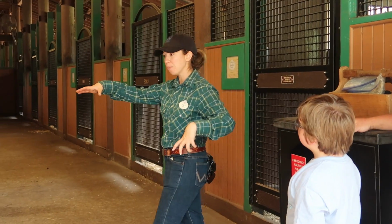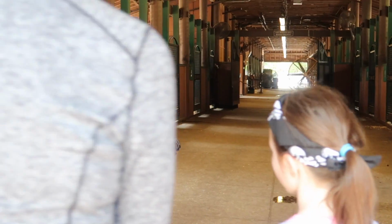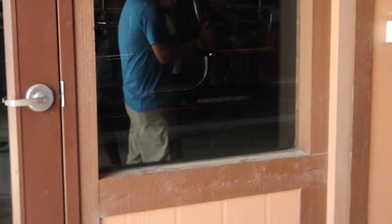It's like the one at the Haunted Mansion where you can't see the horse. Over here we have one of our Surreys. It's a Surrey with a fringe on top. It's one of my favorites because it's a Surrey with a fringe on top, if you've ever seen Oklahoma.